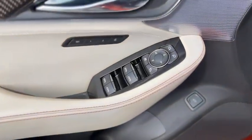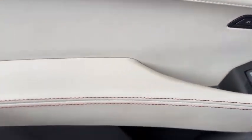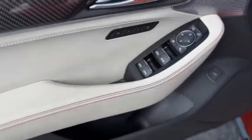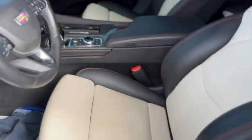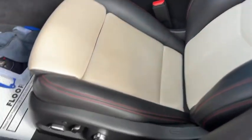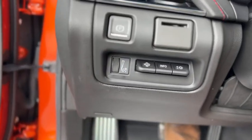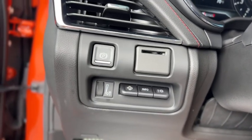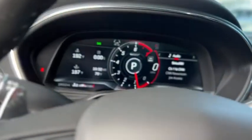Up front, you got two-person memory, power windows, power mirrors. It also does have red accents on the leather, as well as in the carbon fiber trim. Look at your driver's seat, full power. This one also does have a heads-up display, power tilt and telescope wheel.